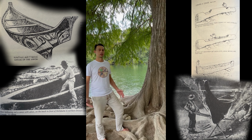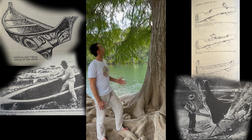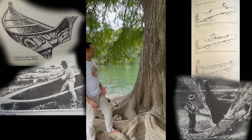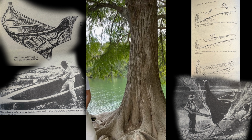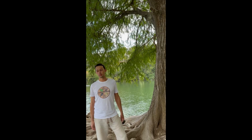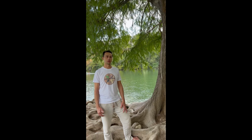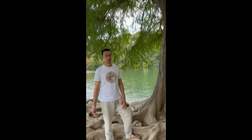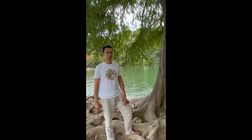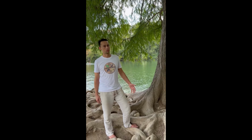Now this wood is excellent for dugout canoes because it is very light, strong, and most importantly, very resistant to water, or more specifically, water rot. Historically, it was used for many applications, especially requiring contact with the soil or water, such as for boats, docks, water tanks. And this tree can reach spectacular sizes as well.